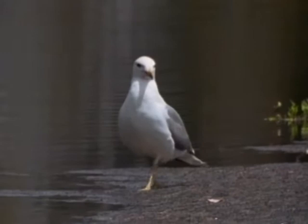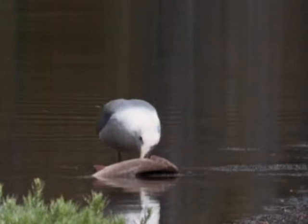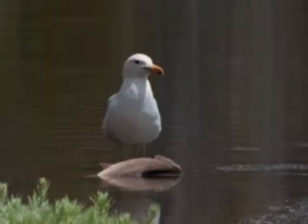Most people think of seagulls as living by the sea, but the California gull only winters along the Pacific coast. In summer, most of them fly to Yellowstone and other inland lakes to nest.